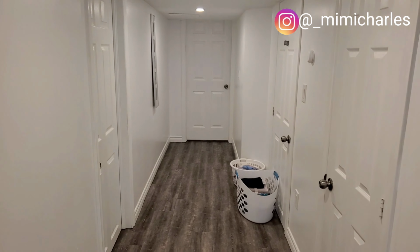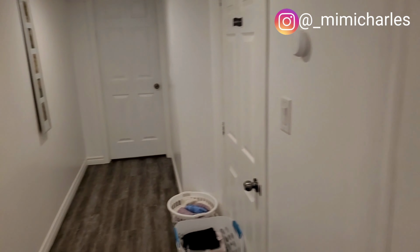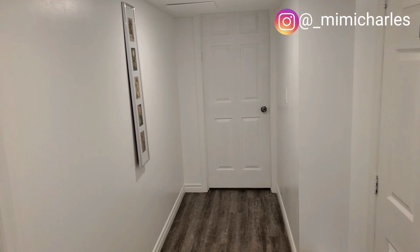It's small and cute, but I like it. So this is the passageway, and this is my own washroom, my own bathroom, and this is my room, and that right there is my housemate's room. She has her own washroom inside her room, so she basically took the master suite. And I actually like my own room because I have a very big mirror.